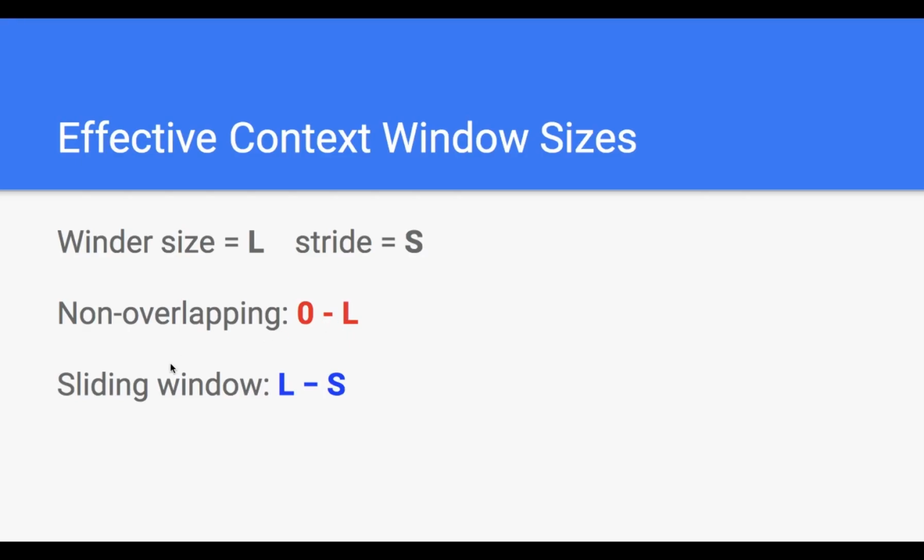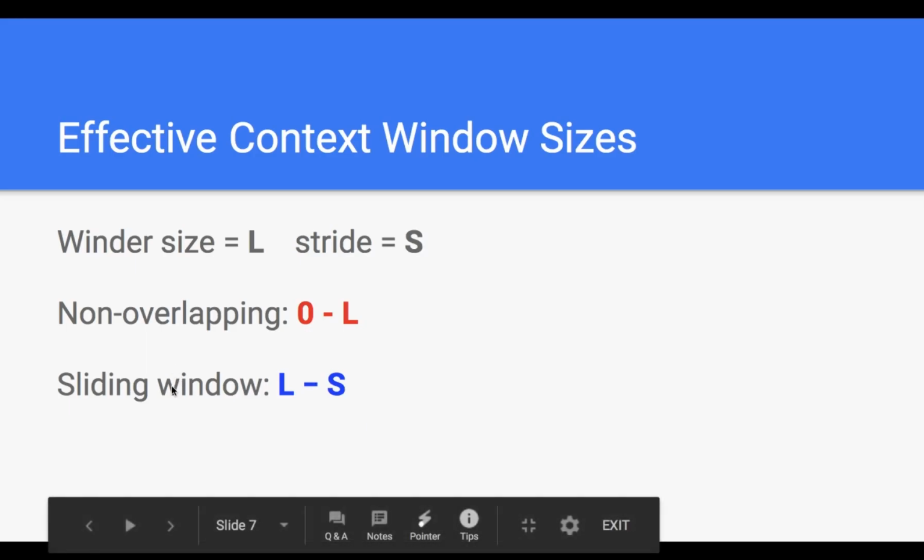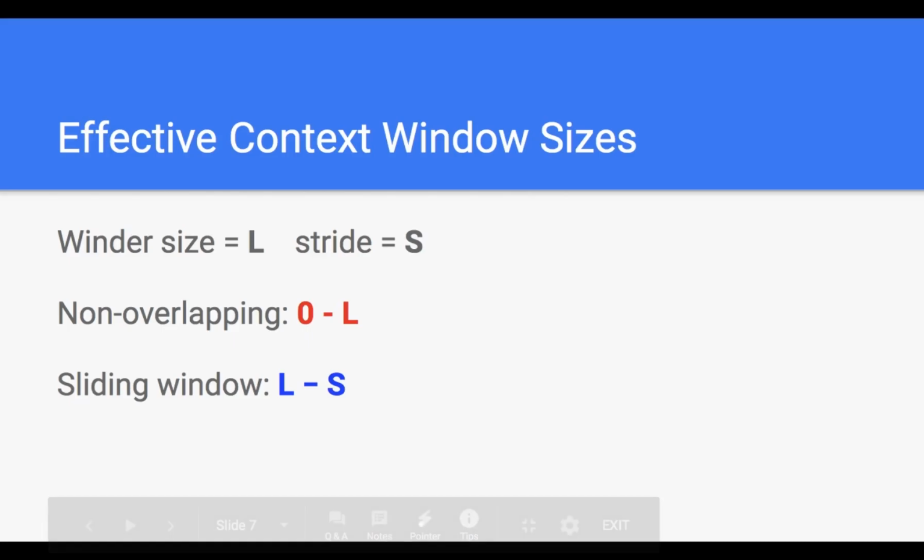In the sliding window, your context size will be, no matter what, L plus S. Let's say your L is 10, meaning your transformer can fit 10 tokens at a time, and your stride is 2. When you first predict the first 10 tokens, you have these 10 tokens as context, but then you stride by 2 tokens, so you have only 8 previous tokens as your context. No matter what, your effective context window size for the sliding window will be much larger than for the non-overlapping solution. That's why sliding windows always have better performance.